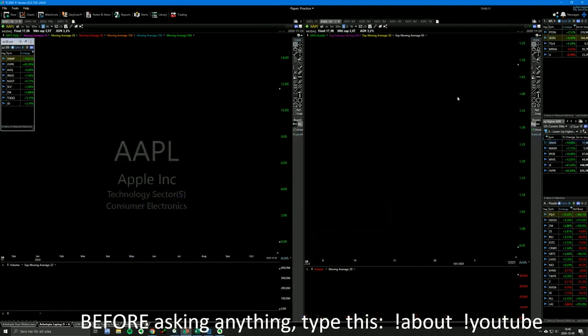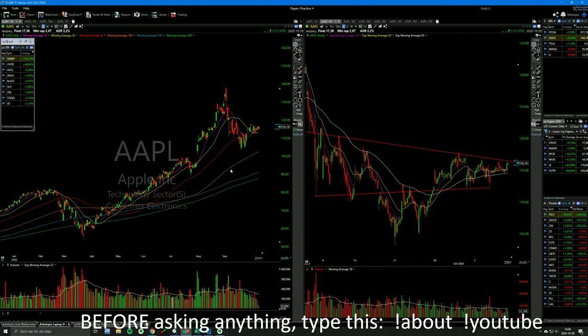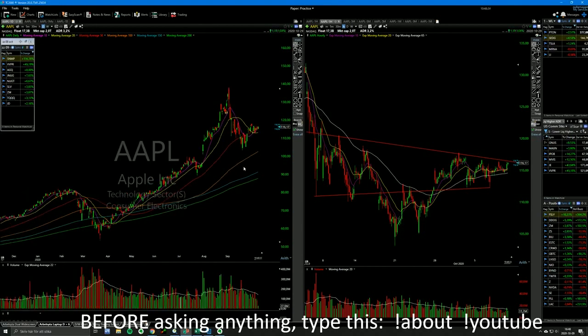Guys, you shouldn't even trade Apple. Its ADR is 3.2. You shouldn't even trade this thing. It's a good setup, but it's the wrong type of stock. If you want to compound your money aggressively, this is not the type of stock you should trade. You should focus on stocks that have an ADR of 5+.